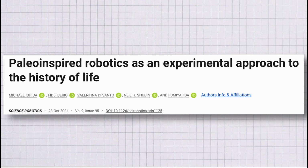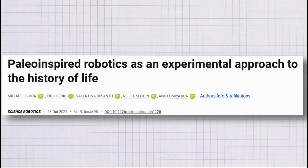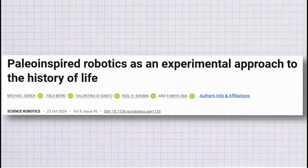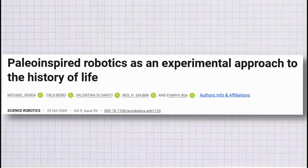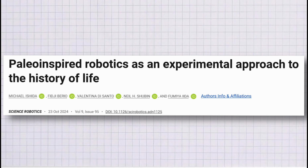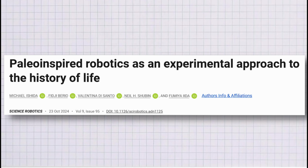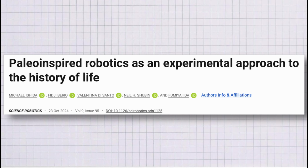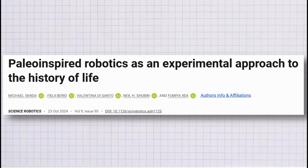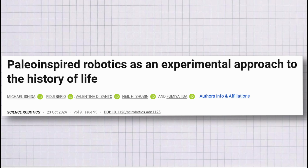Yeah. It suggests that what we learn from paleo-inspired robotics could inform the design of robots for the future. Robots that are better adapted to diverse environments. Robots that can evolve and solve problems in ways that we haven't even imagined yet. So it's not just about recreating the past. It's about using the past to inspire the future of robotics. Precisely. It's a beautiful interplay between science and engineering, where each field informs and enriches the other.